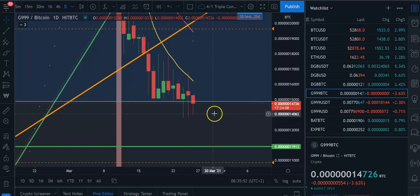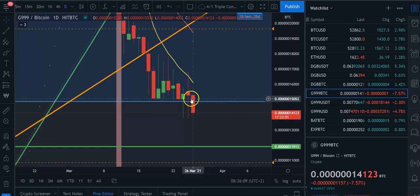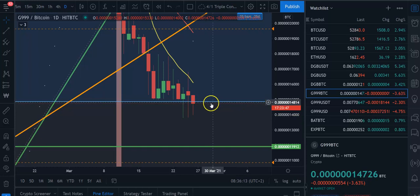So the big question is, what is the price going to do? Are we going to see some more downwards momentum in the price of the G999, or is the price going to be able to stay above the Fibonacci support line that we have here?